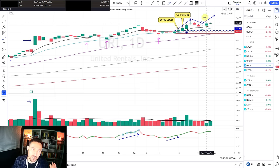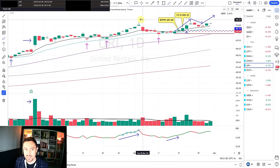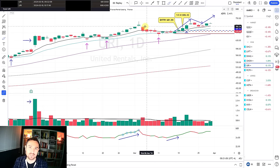Is it going to be choking off if it starts getting extended from the 10-day EMA? Maybe you see certain candlesticks like this, a big supply shoot extended from the 10. Not a good bar to see. So you've got to be adaptable on a day-by-day basis, but you want to understand the character of the stock.